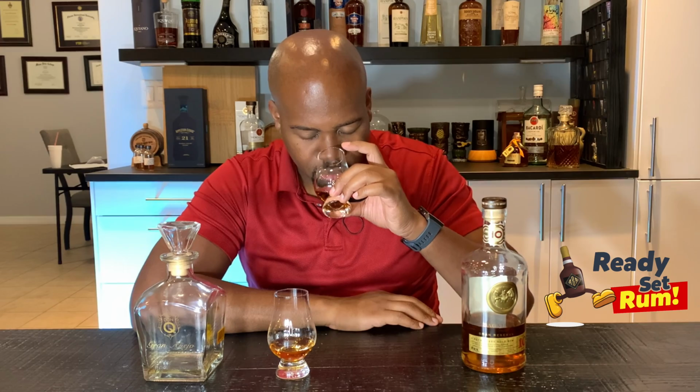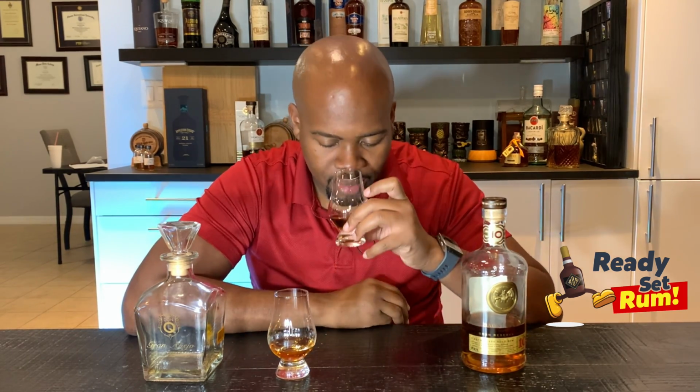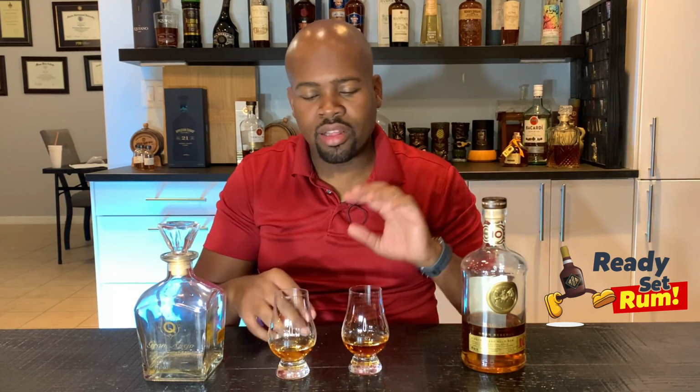A bit of citrus underneath as well. Okay, now I'm getting a bit more of that sweet toffee nose as well. To me, a very much more complex nose on the Bacardi than the DonQ. It's just a different style. Many Latin American rums go the DonQ style, but there are a few that go this Zacapa type of style. It's just a lot more intense flavors there.